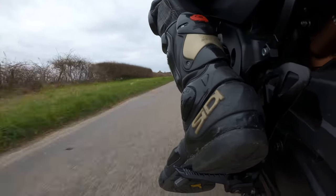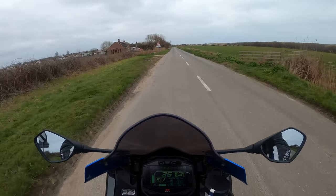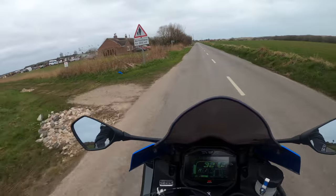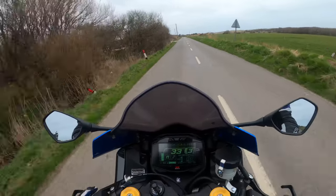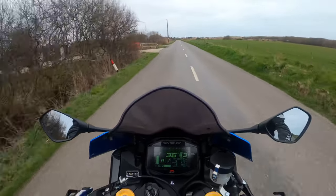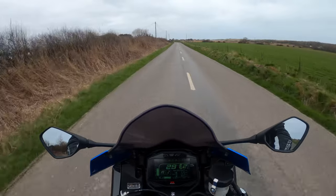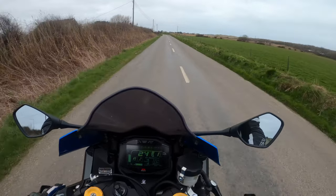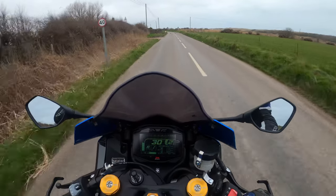Christ, rein it in. It sounds gorgeous. That's how you can use the quick shift from the blipper. You can use it with a lower rev range, but it's not so effective. I mean, we went second gear there, into first gear. Bit of mud in the road.